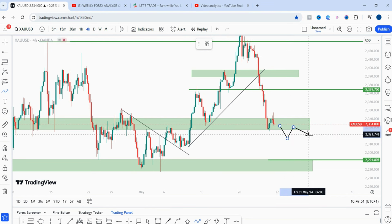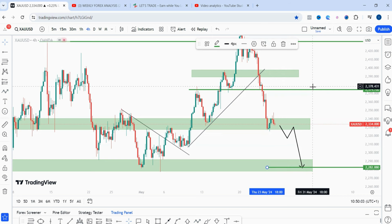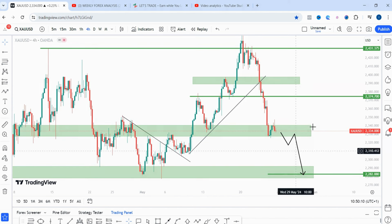Then when it's going back for this retest on this 4 hour time frame, you want to go to a much lower time frame like the 15 minutes time frame to catch an early entry, stop loss above, and take profit around here. Let me even move this here. Take profit around 2,282.880. All right, that's scenario one.